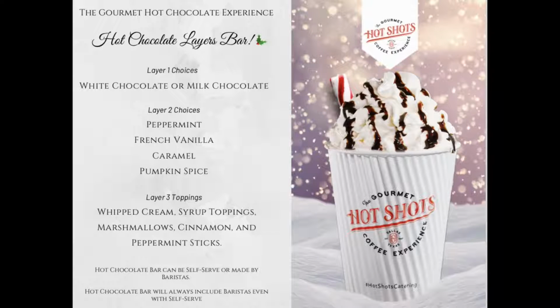Then they get to choose their flavoring. They get to choose peppermint, French vanilla, caramel, pumpkin spice. On top of that, they get to choose their toppings as the third layer: whipped cream, syrup toppings, marshmallows, cinnamon, peppermint sticks. So that kind of finalizes it off.